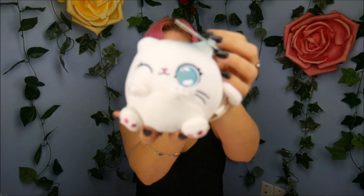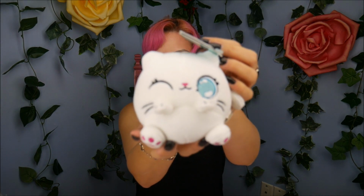Is it a pastry? I mean, it's really cute looking. It's super adorable. I love the little one eye. It's very anime. I feel like I've smelled it before, but I have no clue what I'm smelling. I don't know, but it's a smell. It's got a smell. And in the second one, let's see which one we got.